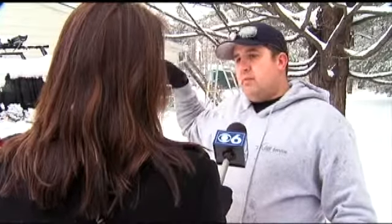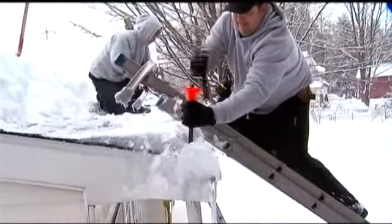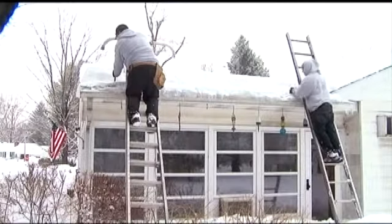I met with Jim. Jim explained to me where the water was coming from, identified where the problem area was. So now we're clearing channels back there so the water can escape on the exterior of the home rather than the interior of the home. Fuller Service is one company that specializes in cleaning ice dams. They say on a scale from 1 to 10, this house is about a 7.